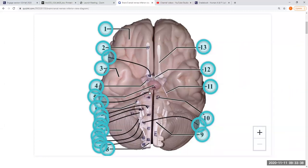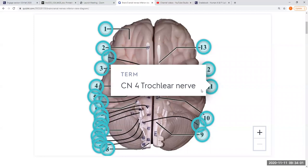Now, the fourth cranial nerve comes off the junction between the midbrain and the pons. It's coursing from just in this little crevice coming back up. It looks like a little string right there. That's cranial nerve four. So is this one. That's the same nerve. Remember, they're paired nerves. So that's the trochlear nerve, cranial nerve number four.